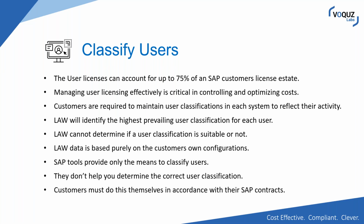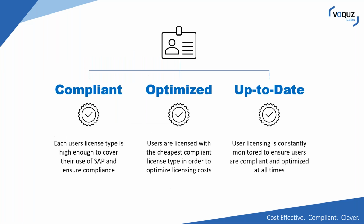So if you tell LAW that a user is a professional, it counts that and reports it back to SAP. That's a customer's own self-declaration of what a user's license should be, but LAW cannot determine in any way if you've actually done those classifications correctly or not. So SAP tools themselves only provide a means to classify users and not any intelligence to help determine what the correct user classification is. Customers must do this themselves in accordance with the SAP contracts.